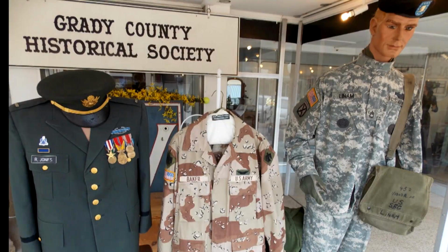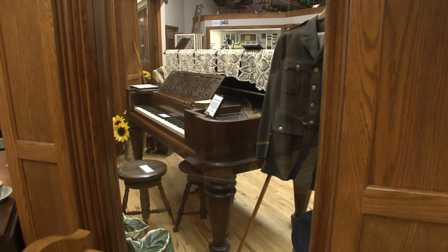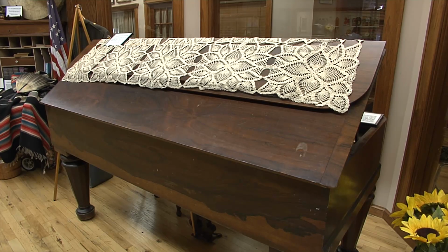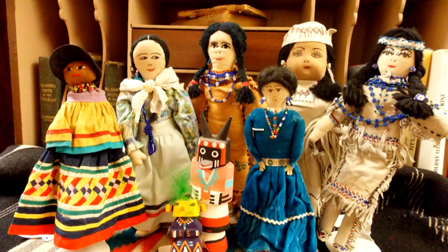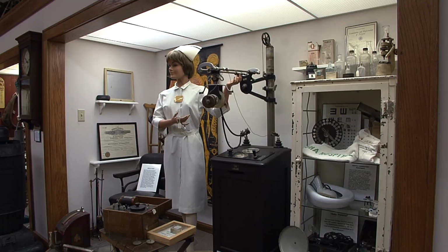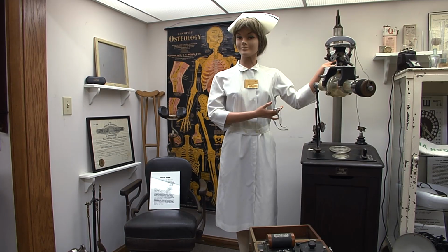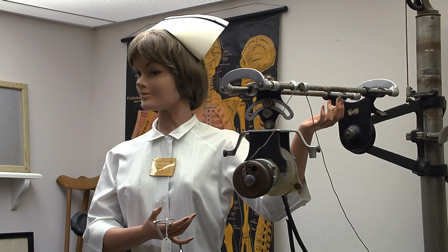There's a lot of history to see and explore. They have a vast military uniform collection and other military memorabilia and medals. We have a lot of musical instruments, the primary one being the Chickering square grand that dates from 1859, that came into Grady County in the back of a covered wagon in 1904 to the Minco area. They have an impressive Native American collection, much of it from the Plains Indians. But from one of the 5 tribes, we do have the desk that the legend says the Choctaw Nation Constitution was signed on. We have in the medical area a dental chair, and then there's the x-ray machine that was in use in 1908 in the little town of Cement by Dr. Green. We have the cabinet from Borden General Hospital.